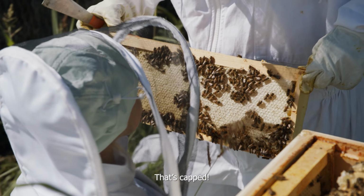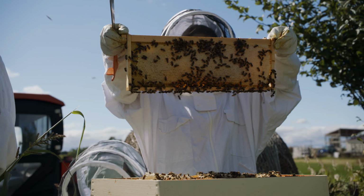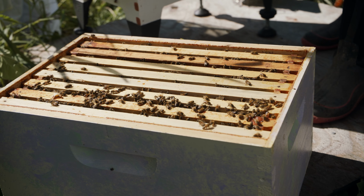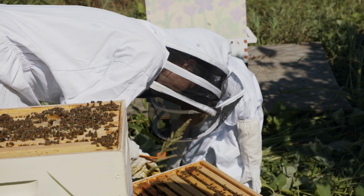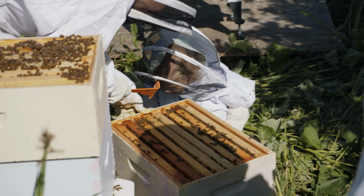You see all that white? That's capped. That's capped honey, that's right. Yeah. Look there, sweet pea. Inside? Or in the hive? You want to go in the hive, right? No, in the house. Oh, you want to go in the house?